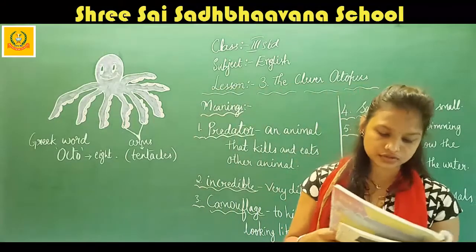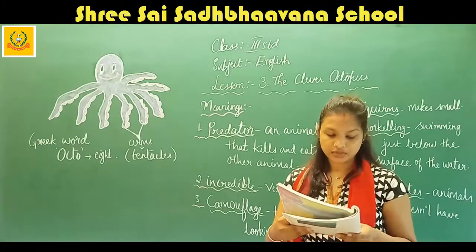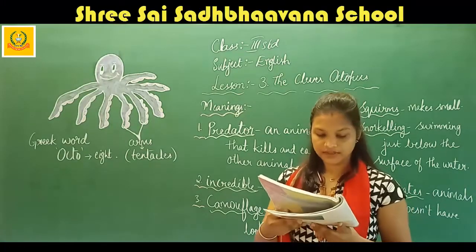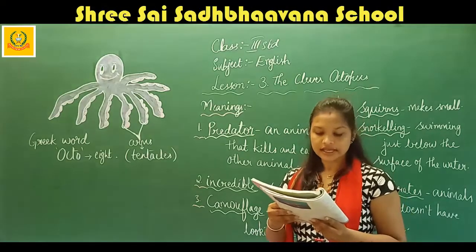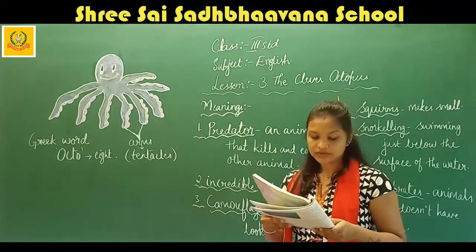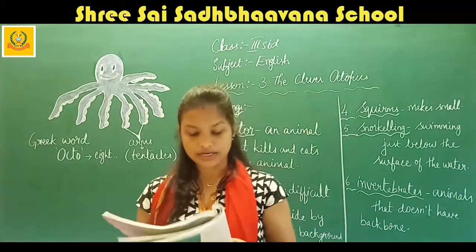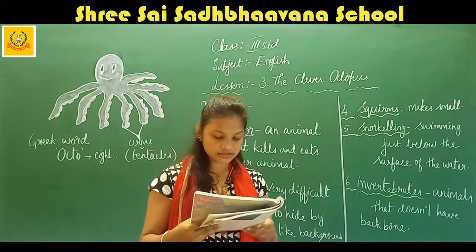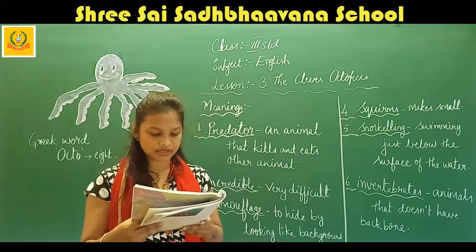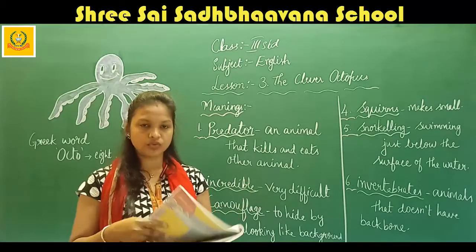The largest octopus is the giant Pacific octopus, which can grow up to 30 feet. The smallest octopus is less than an inch in size. So, the next time you see an octopus in the aquarium or while you are snorkeling, remember that an octopus is not just an animal with 8 arms, but a very large brain too.